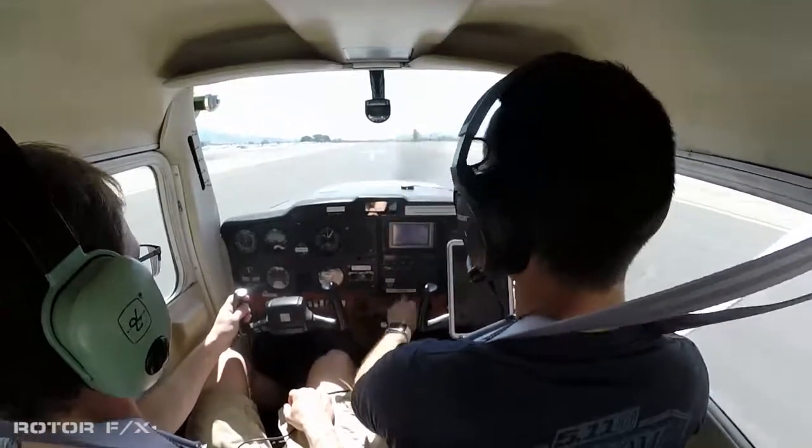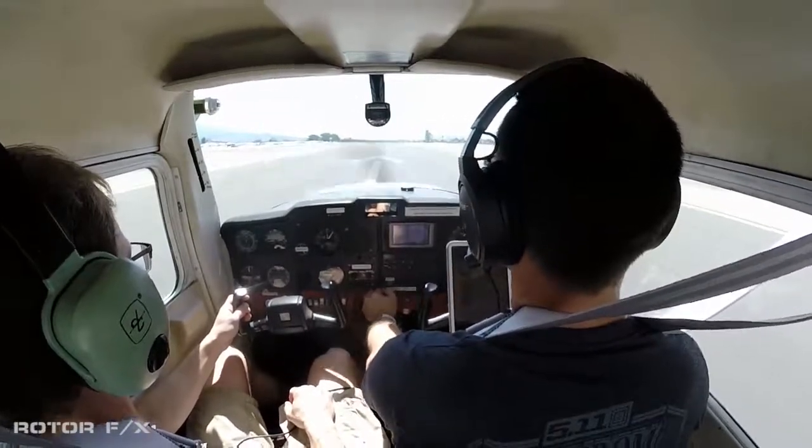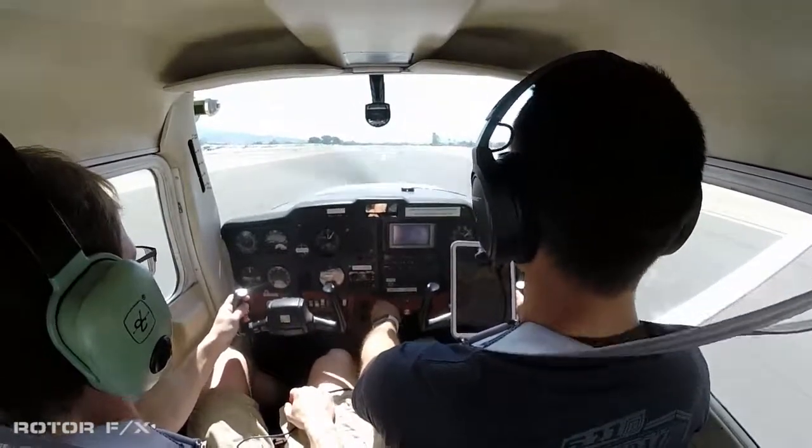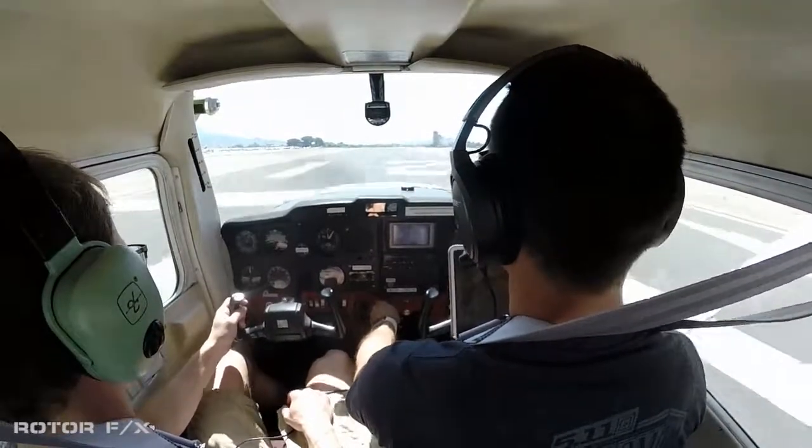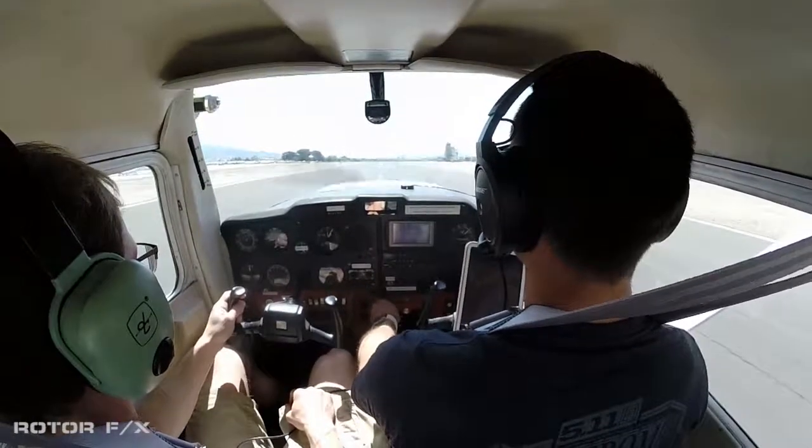At 24 Juliet at 3,700, crossing the 5. Yeah, Aranca, and here we go. Continue northbound, do not turn westbound. Speed is going alive. Northbound. Little bit back elevator pressure.